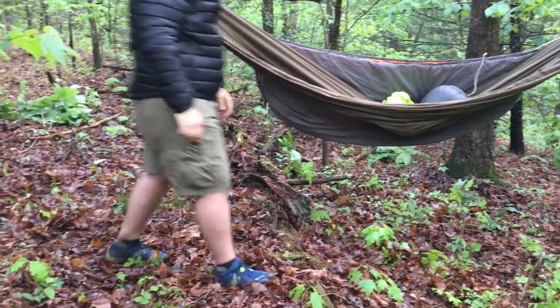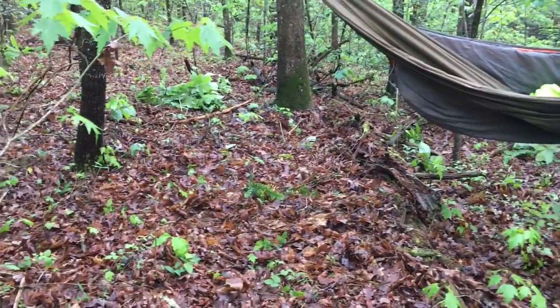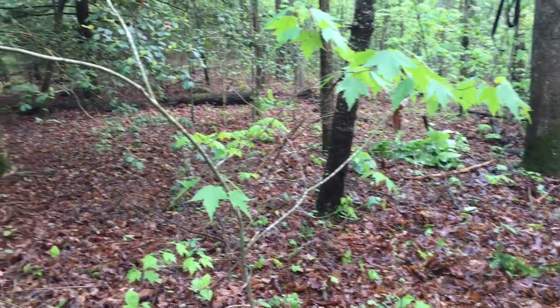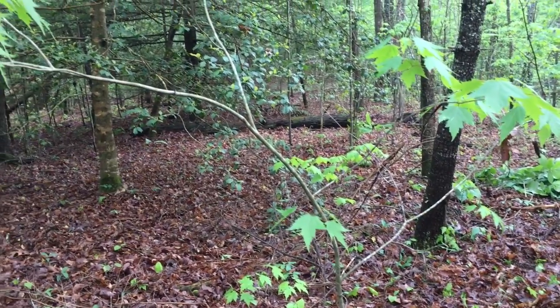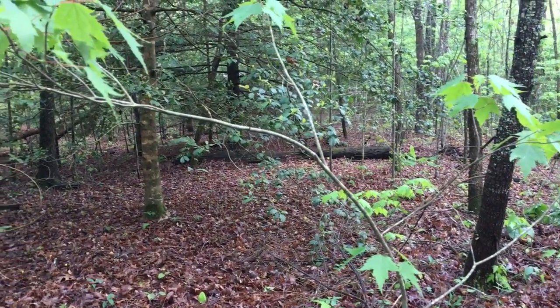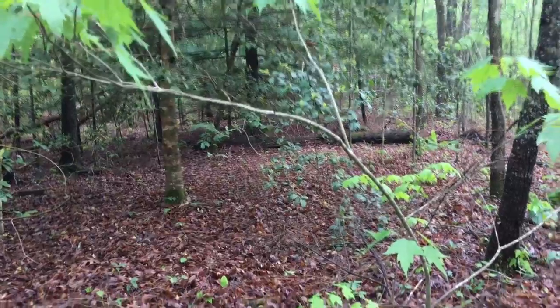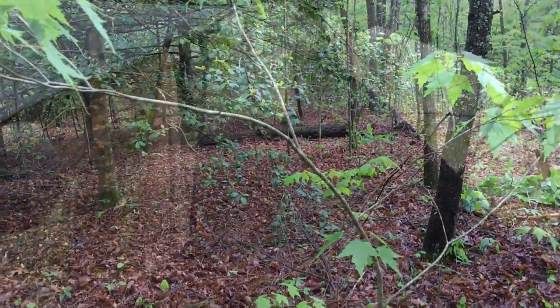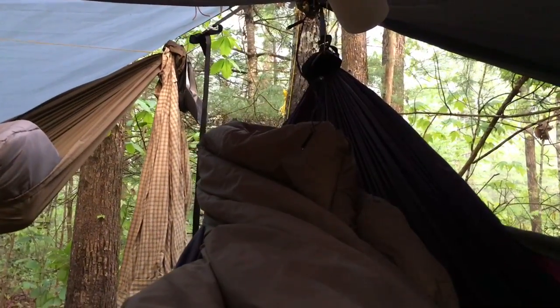Last time we did one of these backcountry hangs, we realized almost all the way through our camp setup that we were all walking in poison ivy. None of that today. Right there is a really awesome tent setup too. It's really flat.